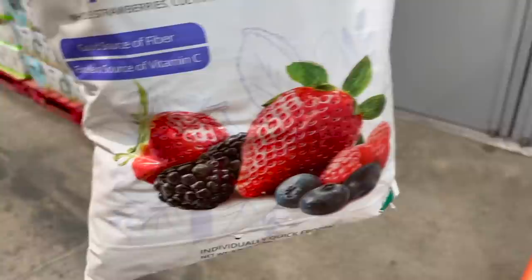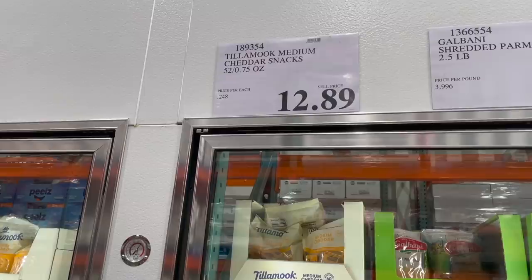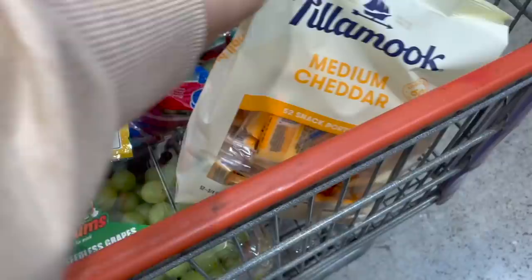Grabbing some of these guys, they did have some cheese sticks here like 2 weeks ago. As you guys know, we've started Logan on cheese and he loves cheese. $12.89 for 52 of them. So we'll give it a shot, and if he doesn't like them, we'll bring it on back because Costco has a great return policy.